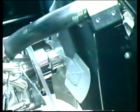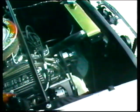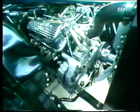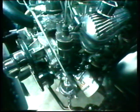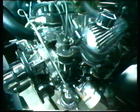To keep the front end from moving around in a racing situation, a triangulated steel stamping was fitted from the shock towers to the firewall, and a round bar from shock tower to shock tower increased front-end rigidity substantially. Steering ratio was shortened a bit to provide a little quicker response.